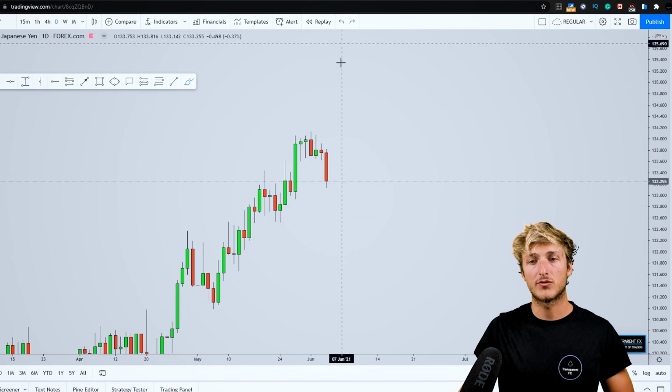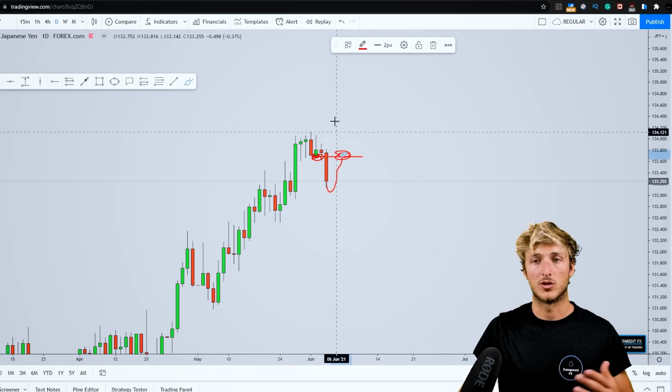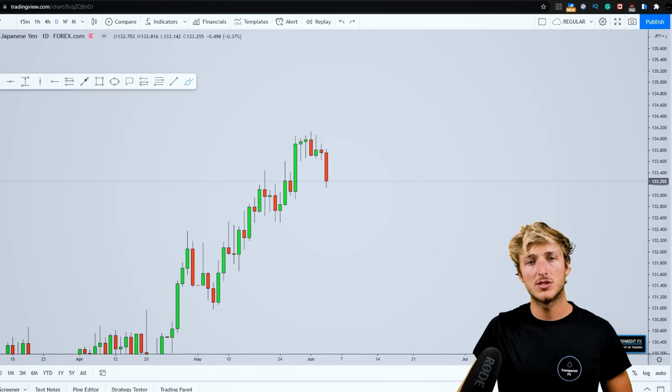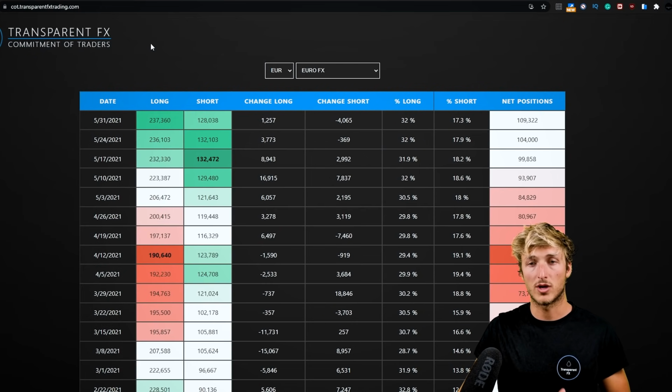So here in the daily time frame, we expect the market to provide a nice move to the upside to complete the pattern at this previous support turned resistance. Now, if we go and see what we have from a COT perspective, so commitment of traders, which is basically what the non-commercials in the market are doing, which are the biggest speculators, what do we see?